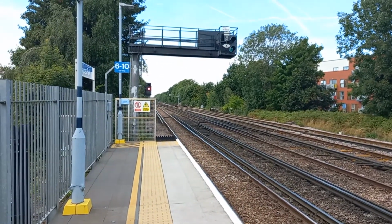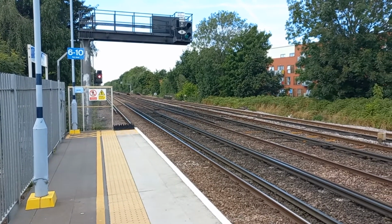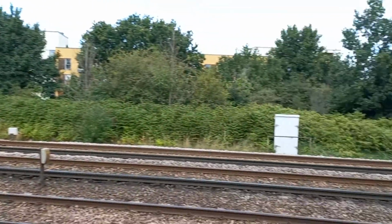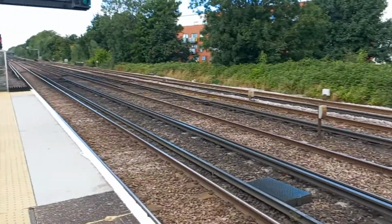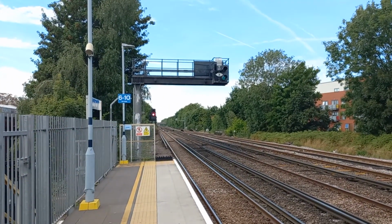And then after Surbiton it will stop at Hinchley Wood, Claygate, Oxshott, Cobham, Stoke d'Abernon, Effingham Junction, Horsley, Clandon, London Road, Guildford and Guildford itself. So the train stops at all stations from Waterloo to Wimbledon, but it doesn't stop between Wimbledon and Surbiton. So the first stop after Wimbledon will be Surbiton.